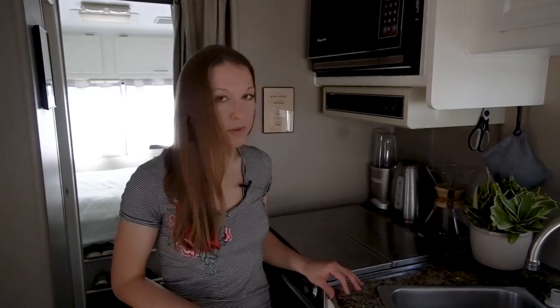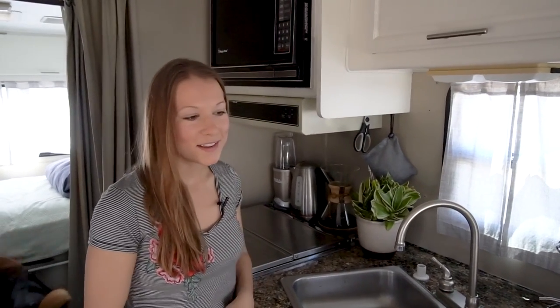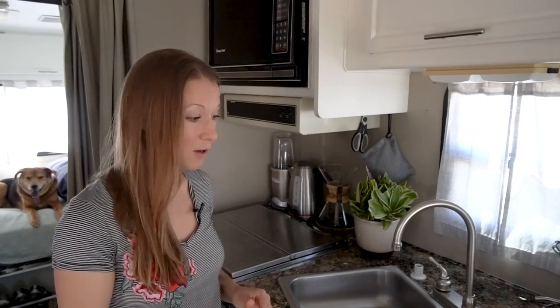It has lasted really well, I mean, for 2+ years. The only thing is it does start to chip, so you have to be a little bit more delicate with it, and you can't let puddles of water sit on it. But if you're looking for a cheap, easy way to spruce it up without having to change the countertop or something like that, it is a cool option.